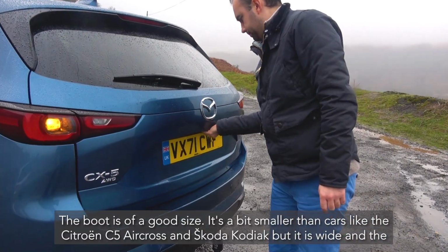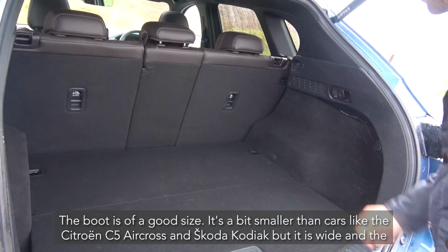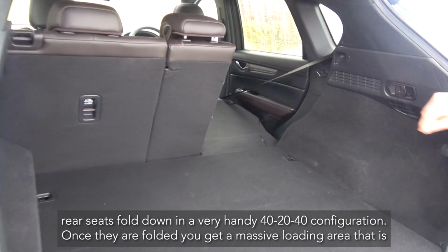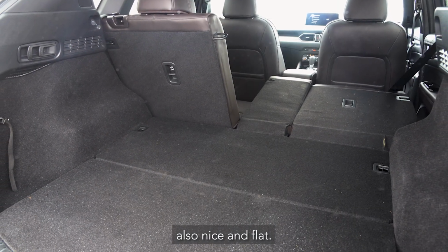The boot is of a good size. It's a bit smaller than cars like the Citroën C5 Aircross and Skoda Kodiaq, but it's wide, and the rear seats fold down in a very handy 40-20-40 configuration. Once they're folded, you get a massive loading area that's also nice and flat.